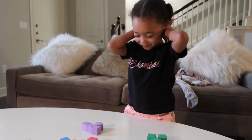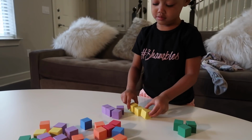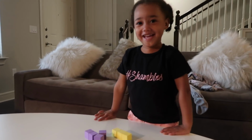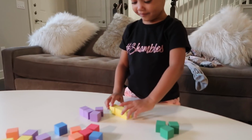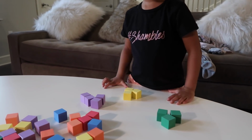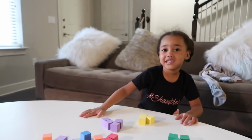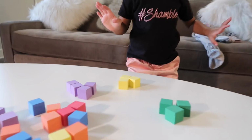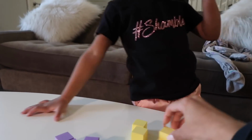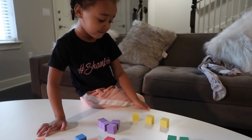Perfect. Now can we do five yellow cubes? You got five. No, you know that's not five. It's just a little. Let's get five. How many more do you need? Let's make them five. I need six. You didn't do five yet. That's not five. How many is that? I don't know. Point and count. Tell me how many that is.